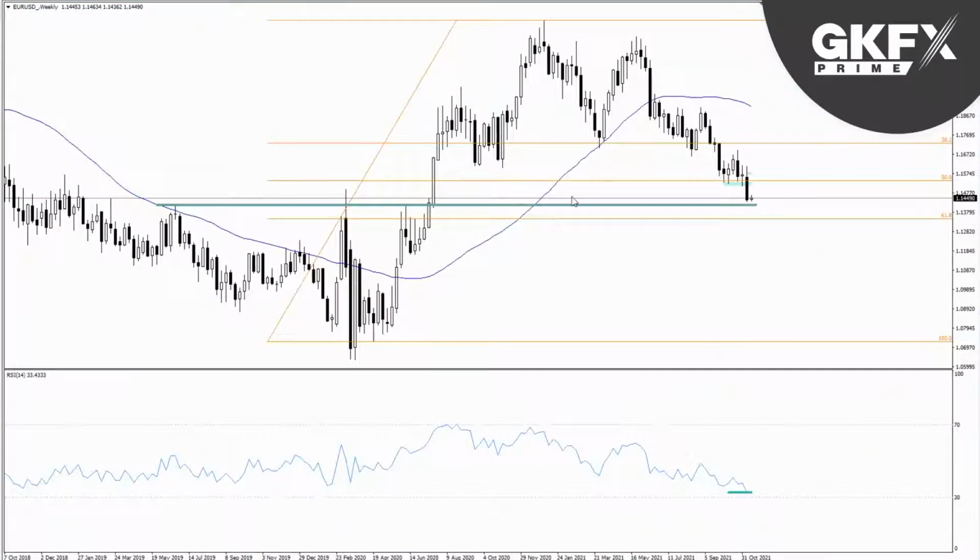Right, so let's start with the euro dollar. I'm zoomed out here to the weekly candlestick chart, and the only reason I really wanted to do that was just to show that obviously we're in a downtrend. We've been in a downtrend for a while, so selling has been the best option in this currency pair for a number of weeks based on the trend.